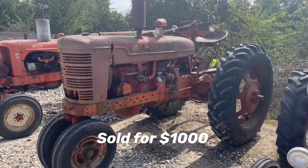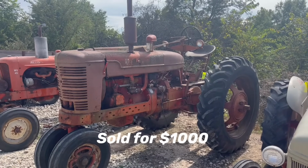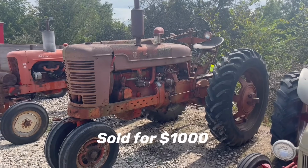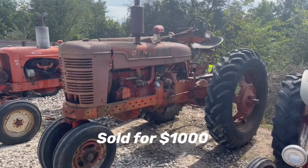Got a Farmall M here, came from down by St. Charles, I think. The guy who brought it in said he had it running and drove it on the trailer when they brought it here, but he said it needs carb work and maybe some governor adjustment. He couldn't get it to run quite right. We're selling it as a non-runner.